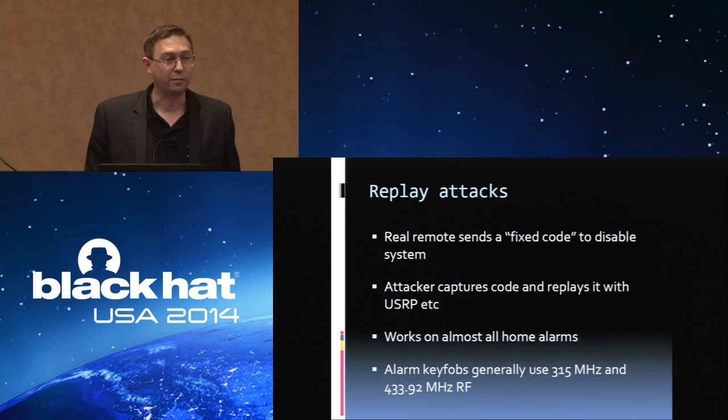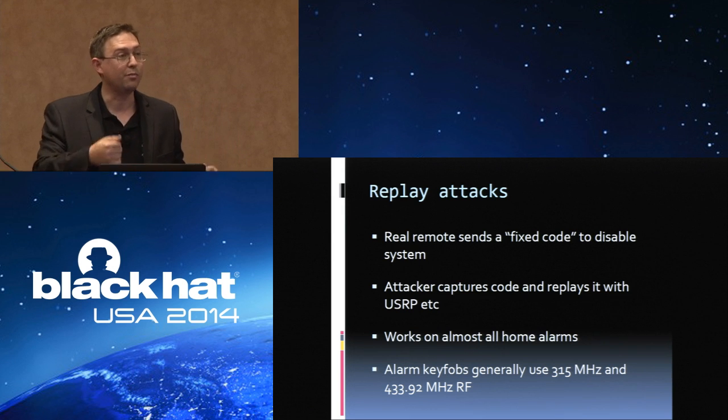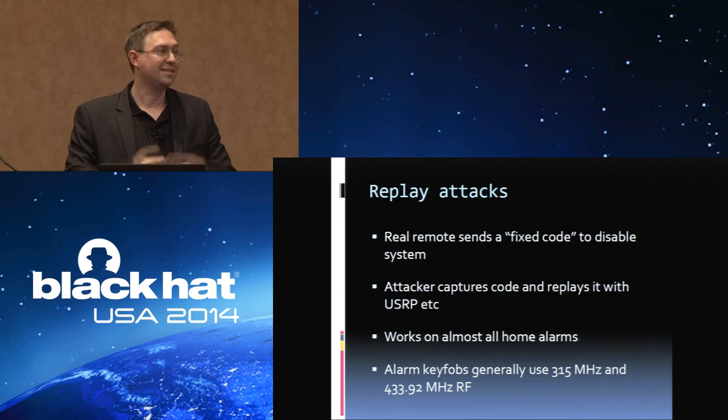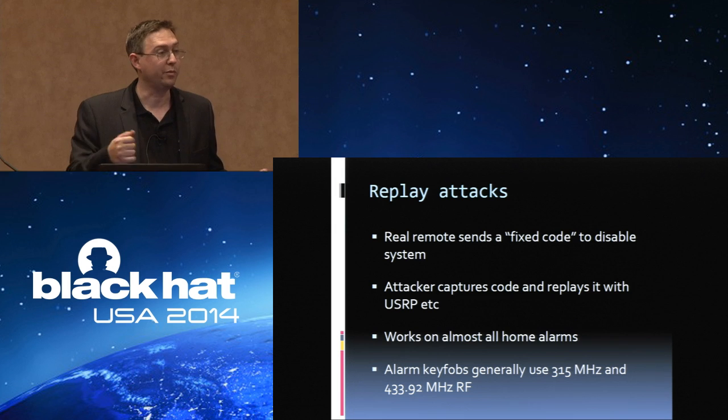A replay attack simply captures the code that's being transmitted and replays it. And it works because the same code is used every single time you press the button. So you're simply cloning the remote by capturing that wireless transmission.